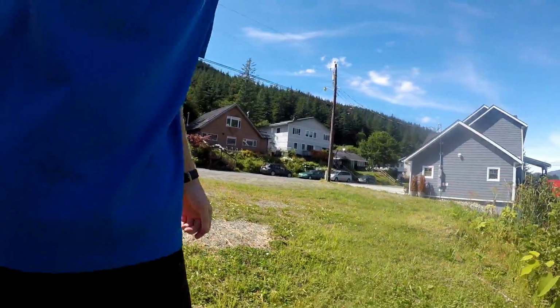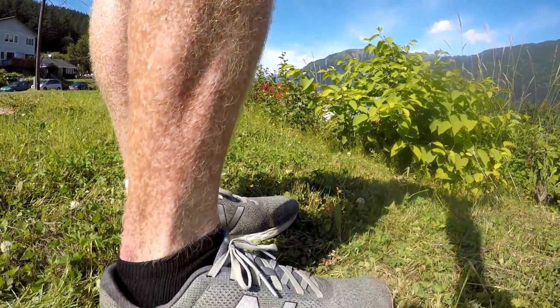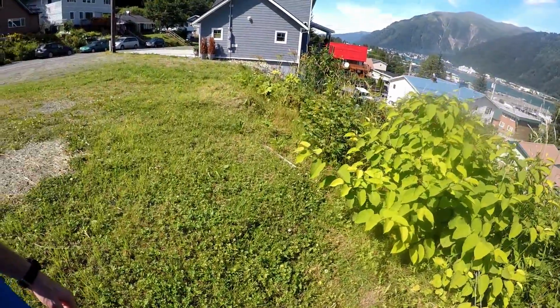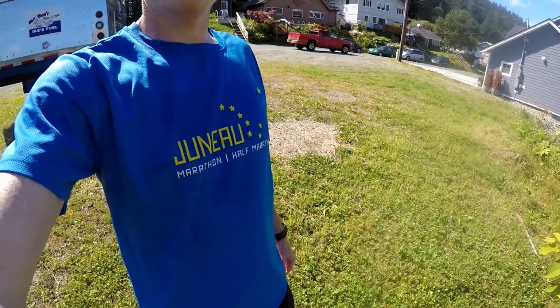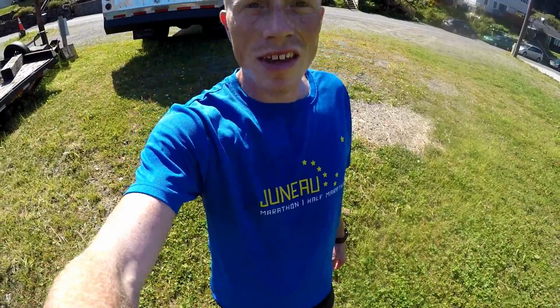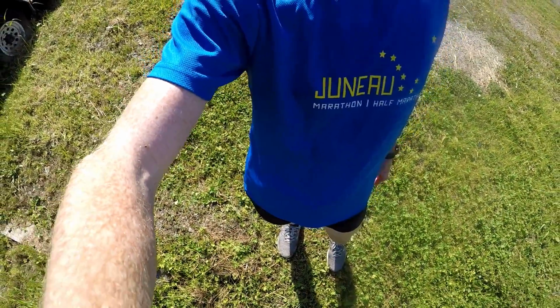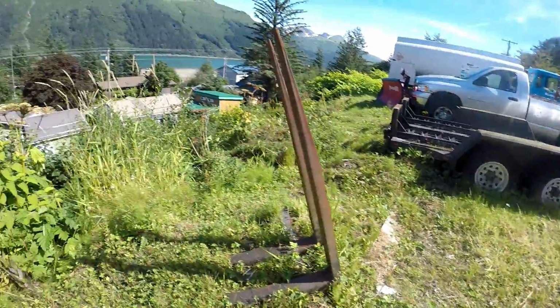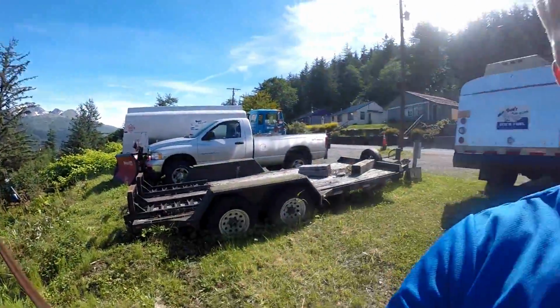Sporting some New Balances today. A little bit different than where I have been. New Balance Arishis, I believe. So pretty excited for those. Well, not really. They came from Fred Meyer. They're like the $40 clearance special. So.